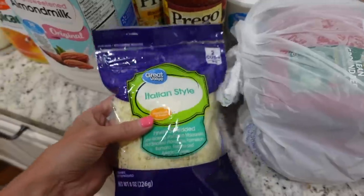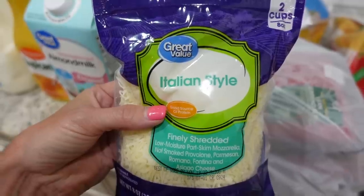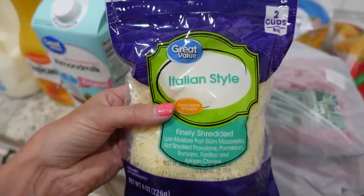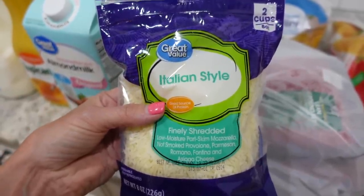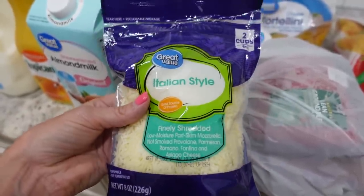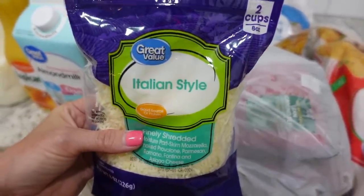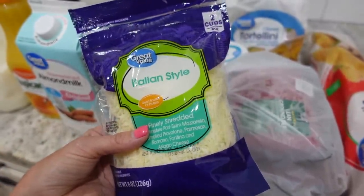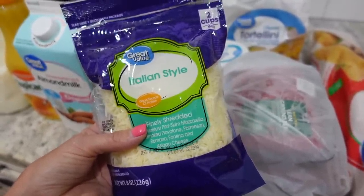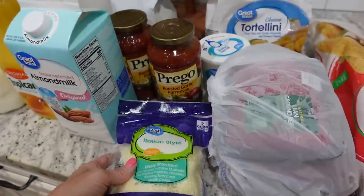So I've already got mozzarella cheese, and I've also got another thing of this Italian style cheese blend in the fridge, but we needed another one. And I've also got Parmesan cheese in the fridge. So I'll be sharing that. I showed that in last week's video, like I said. But here I've got some Italian style cheese. I already had one package of this in the fridge, but it was about halfway gone, so I needed some more of it. But I've also got Parmesan cheese in the fridge for this recipe.